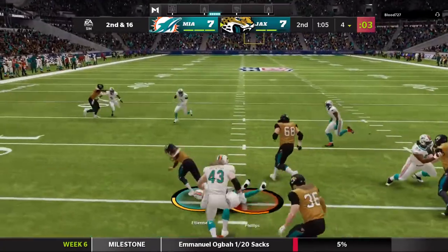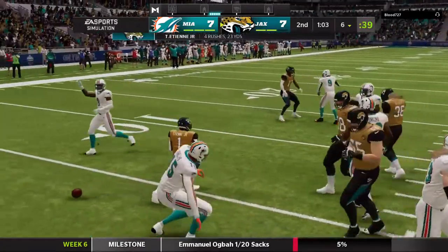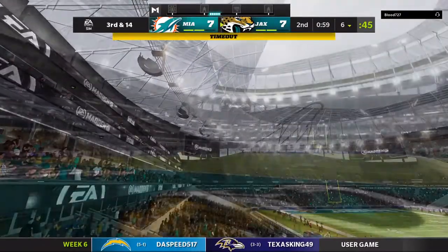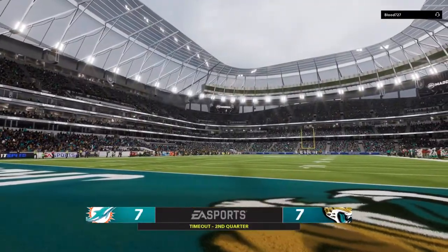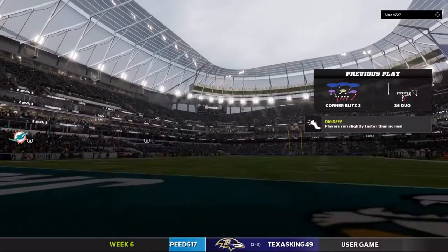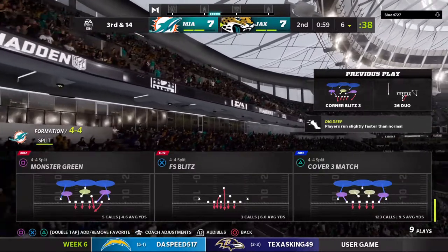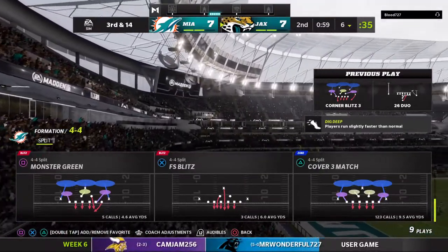On second down, a run with Etienne. And a short gain here as he gets it up only to about the six. But not much on that run, Charles. No, that's exactly the way to execute a run blitz there. They guessed correctly that they would move the ball on the ground, honed in on it, and stopped them. Mark that down for a win in the defense's column.